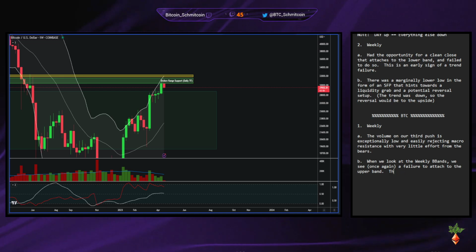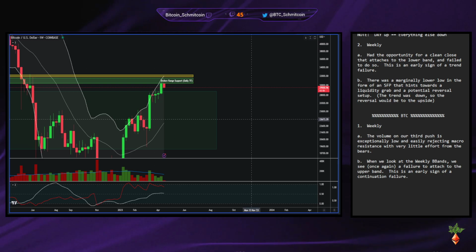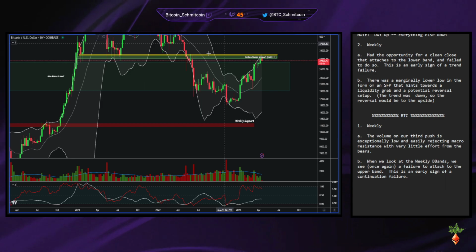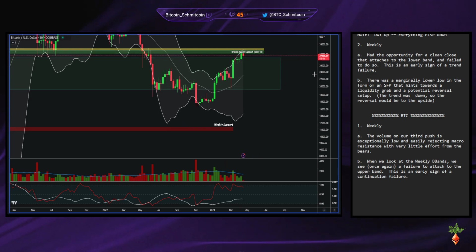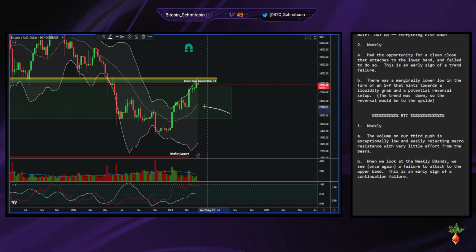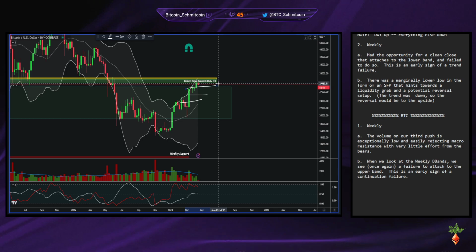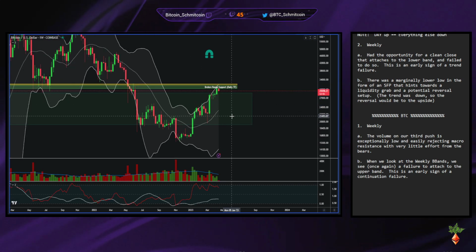This is an early sign of a continuation failure. Because again, for a strong continuation, we want to see things like this, right? Where it's doing stuff like this, and it's not. Nothing about these pushes has been strong like that, right? Aside from this one impulse, which was mostly fueled by short liquidations, everything else about this has been pretty shaky and sketchy for the most part.